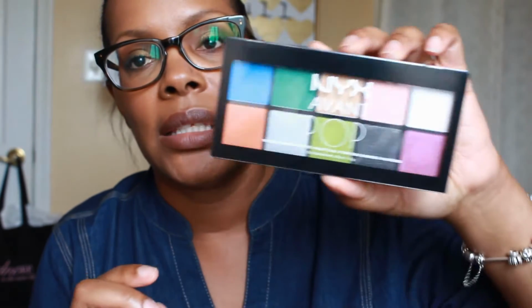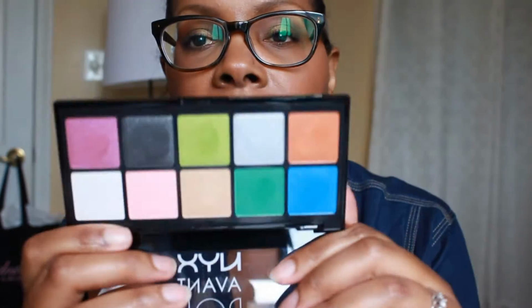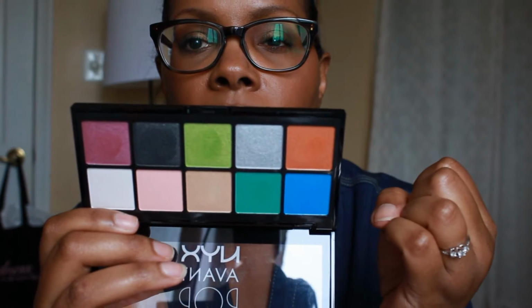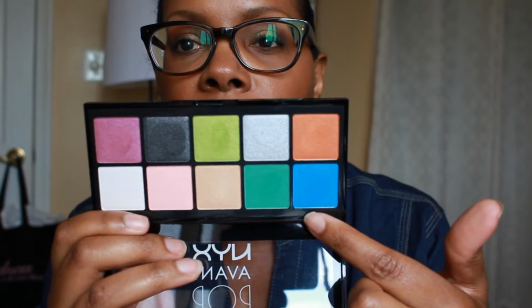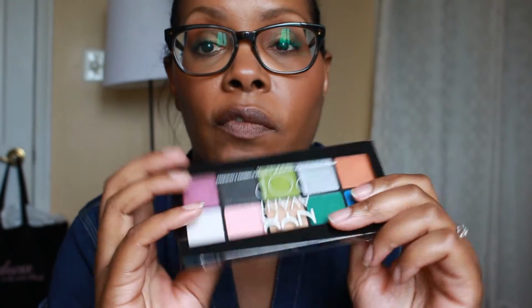Drugstore option is the NYX Avant Pop palette, and this I think is the most colorful one. This one is actually the Art Throb palette, and I'll open it up for you, and it has that gorgeous orange, and I love orange in the summer. I would probably even sort of use that one as a blush, or you can do your pop of color on the lower lash line with this green or this blue, and in a corner with that green right there, that sort of lime green. Excellent. And you can pick this up from Ulta or wherever they sell NYX products.